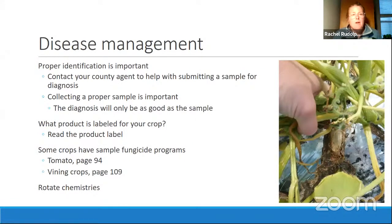Disease, and you'll hear my rowdy dogs in the background. I apologize for that. Disease management. From a disease management standpoint, again, proper identification is crucial to treating the disease appropriately. So contact your county agent to help with submitting a sample for diagnosis. Collecting a proper sample is going to be crucial to getting a good diagnosis, so definitely contact your agent beforehand. Typically they want the whole plant: roots, some soil, the whole plant. Pull up an entire plant and package it carefully, wrap the roots in newspaper, and that way the lab can look at the entire plant when they're diagnosing your problem.